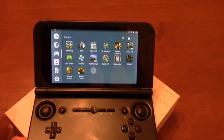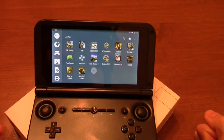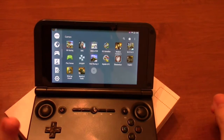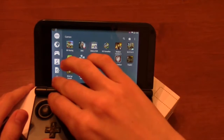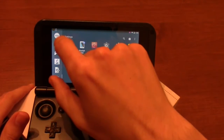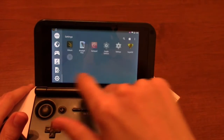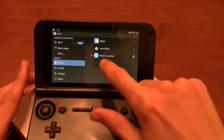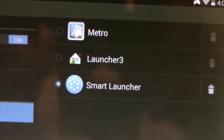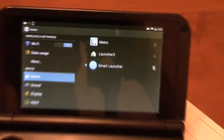Some people reported internet connection issues. A couple times it will seem like it's having issues, but other times it'll act better than my phone when connecting to the internet. Also, this is a skin mod from Google Play. If we go over to not the Play Store, but settings, I can show you what skin mod I'm using. It's called Smart Launcher, and it has 2 others, Launcher 3 and Metro. I think Launcher 3 is one that I like, but I like Smart Launcher better.